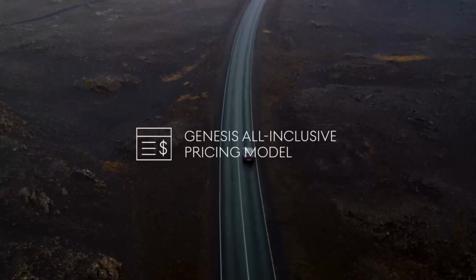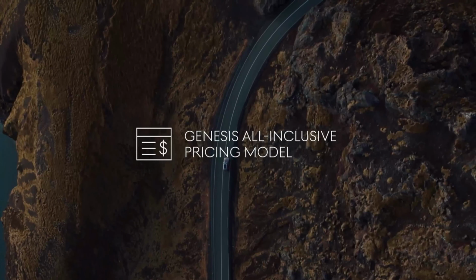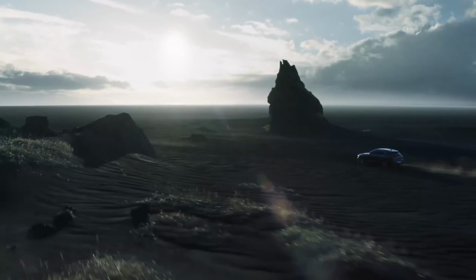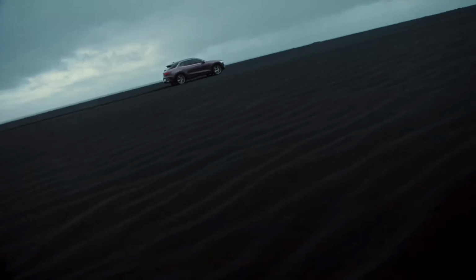Our all-inclusive pricing model is respectful of your time, meaning you're aware of all costs up front. Our sales philosophy also ensures that you'll get into your new Genesis with confidence, knowing that you'll be offered the best price without any pressure sales or the need to negotiate.